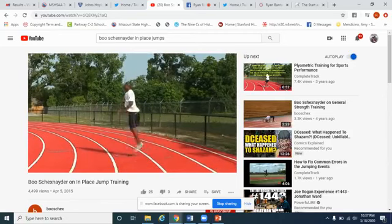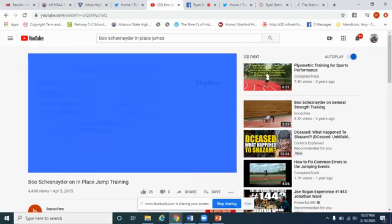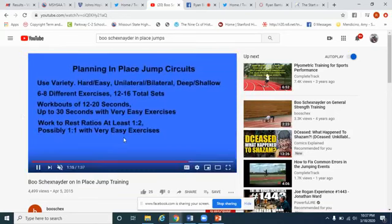Those are the 180s I had talked about previously. And then those are nice scissor jumps. And then these are crossovers, which you saw in my body weight activity jump training. So as you can see here, he's got a lot of good stuff. If you're looking for that video, it's Boo Schneider on in-place jump training.